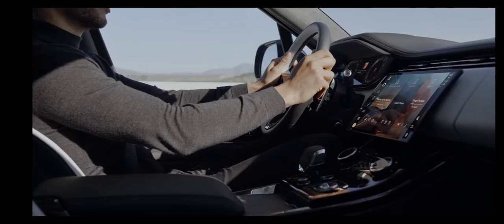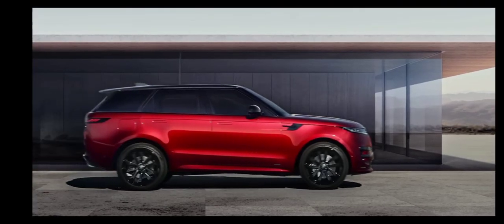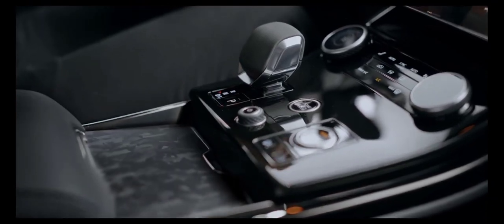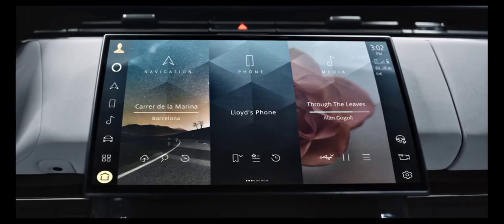For those who specify the dynamic model, unique design elements are added, including duotone interior colorways and further moonlight chrome signature details. Convenience, quality, and ease of use are central to our concept of modern luxury.